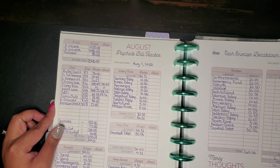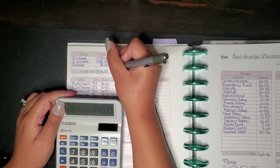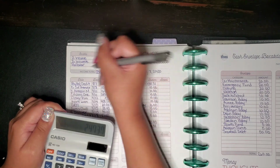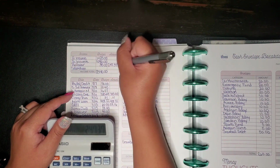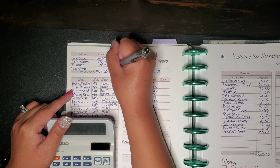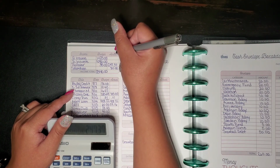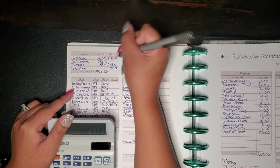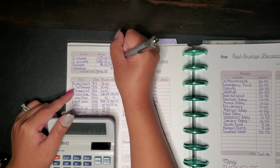And we can go ahead and put our rollover as $247.37, and my son Sebastian gave me his portion for the phone bill, which he gave me $80, and my income came out to $1,425.40. My husband's income came out to $1,132.28.